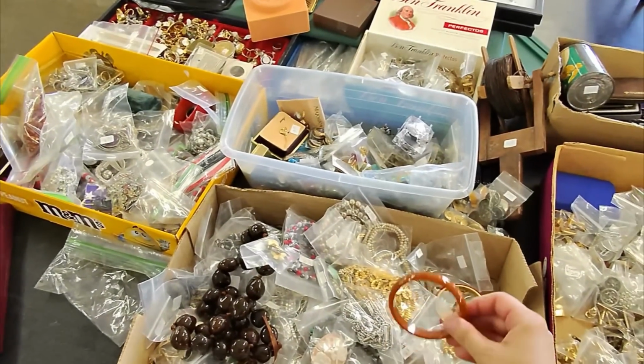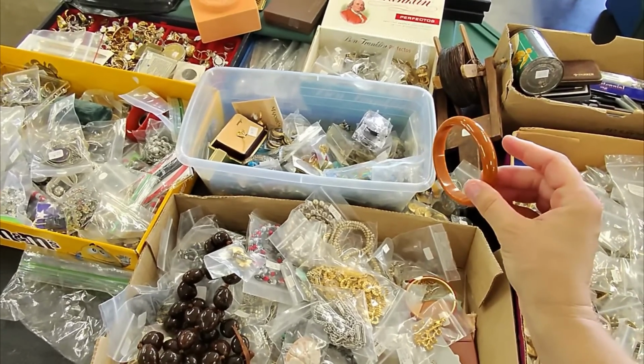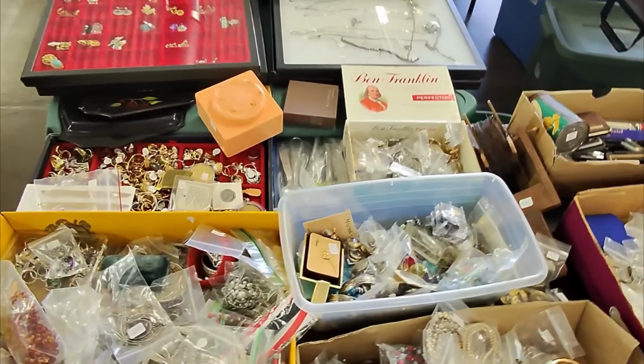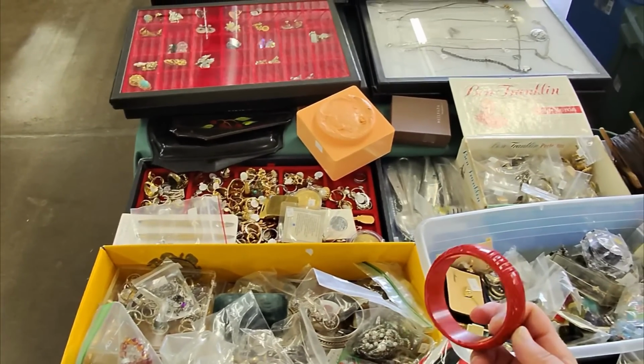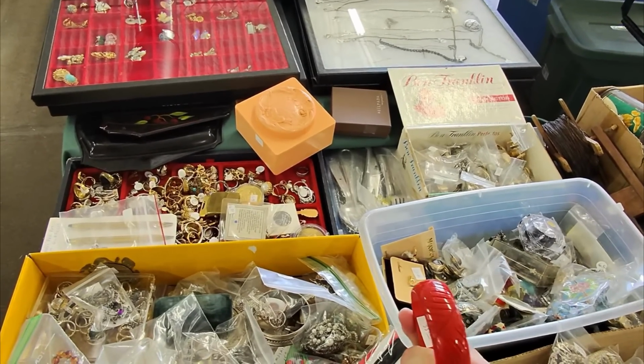Now when we went down a little further, it got a little bit more expensive, but here is a different vendor with some Bakelite, little tan color. I did pass on it because the color was not exciting to me, but I did find another Bakelite bangle in this particular booth that I did buy, and a couple brooches, so that was fun.